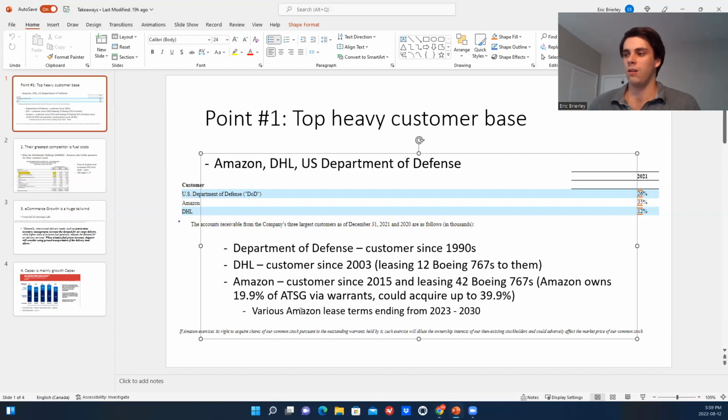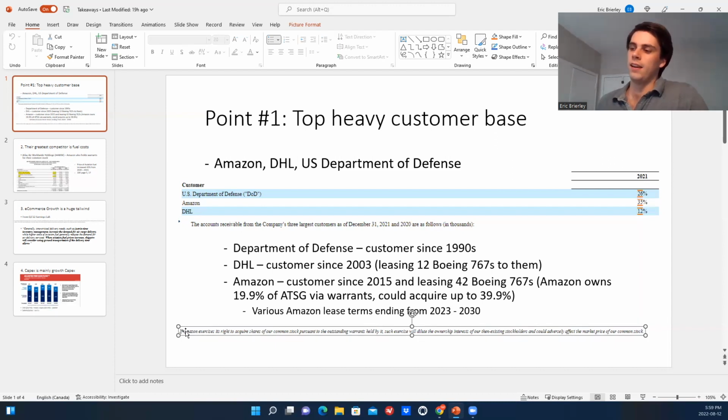But the Amazon leases are long-term in nature. They have various ending terms. The terms end from 2023 out to about 2030, which is what I could tell from looking at them. And really the risk is that these warrants do cause share dilution, which is a risk for any investment no matter what, because if the number of shares outstanding increases, then your percentage ownership in the company goes down. You own less of the company, you own less of the cash flows they produce. So even if they're producing an increased amount of cash flows, if you're getting diluted, then you don't really see that added benefit.